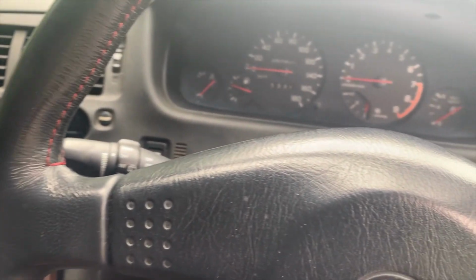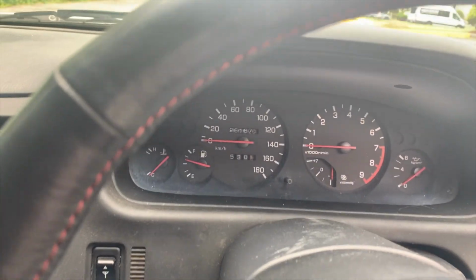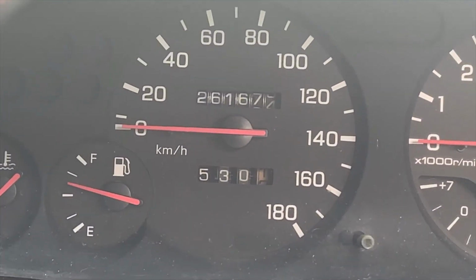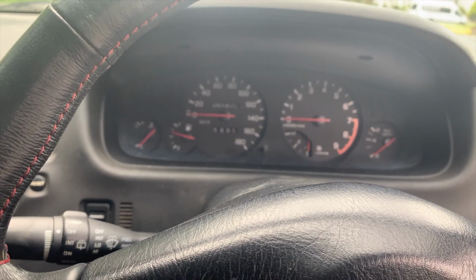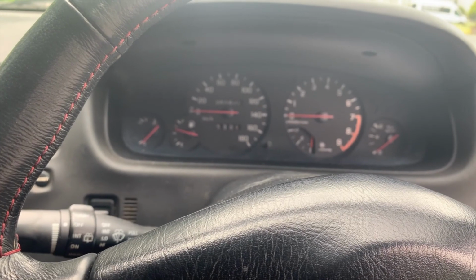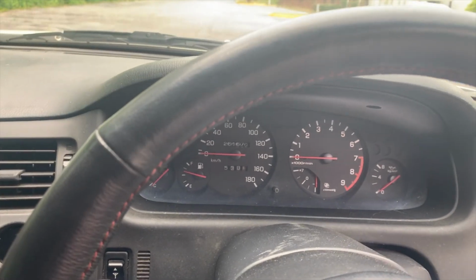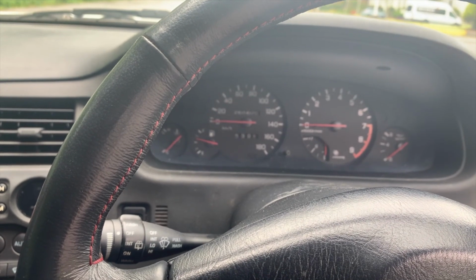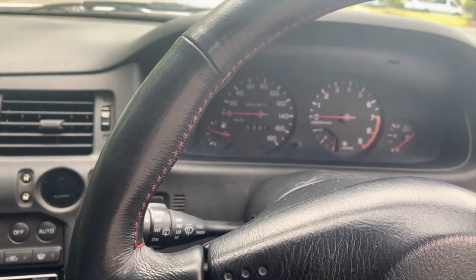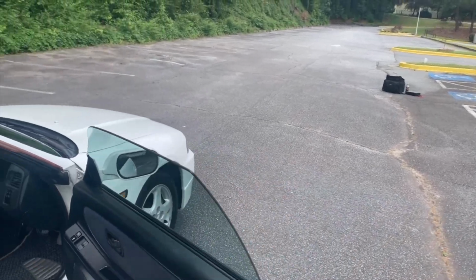This R33 has 261,674 kilometers. Zoom in on that for you. So it does have some high miles. Customer knew that going into it. That's about 162,000 and call it 600 miles. So again, for a 25-year-old car, that's pretty good, especially for this type of car, because Nissan actually made decent cars back in the day, aka not the Altima.